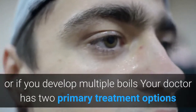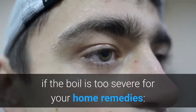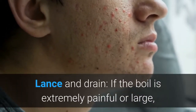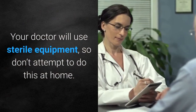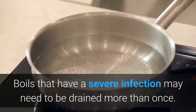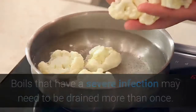Your doctor has 2 primary treatment options if the boil is too severe for your home remedies. Lance and drain. If the boil is extremely painful or large, your doctor may lance or cut the bump to drain the pus and fluid. Your doctor will use sterile equipment, so don't attempt to do this at home. Boils that have a severe infection may need to be drained more than once.